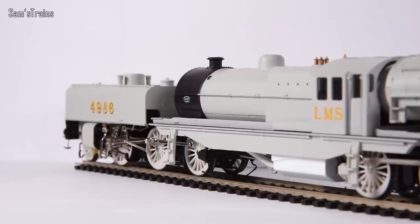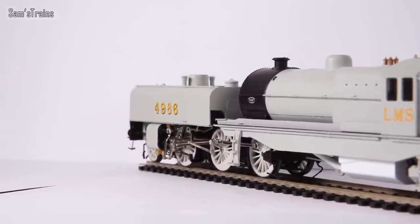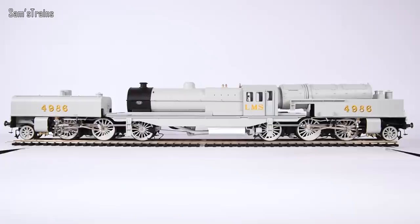On the other hand, though, there are one or two design choices and one or two features that I cannot believe are right here in front of me on a loco that costs 250 quid RRP. First of all, I cannot believe that the three major components of this are held together by magnets.